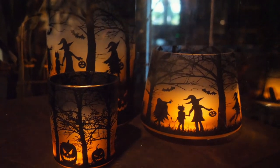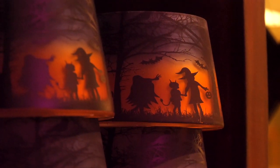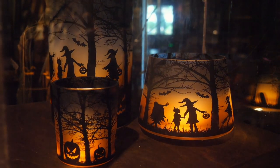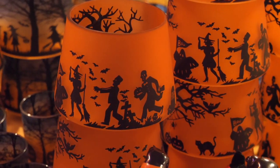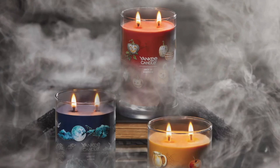A returning product from last year, but it was a highly, highly popular one. Silhouetted trick-or-treaters, so reminiscent of movies like Halloween 3. Now that comes in the shade and it comes in the pillar. And I'm seeing the scarecrow shade also available this year. I am enjoying these different shaped shades. They're a little less tapered than they have been in the past. I think that's to accommodate the dual wicks that the Signature Collection candles have.